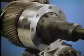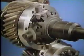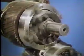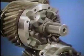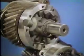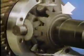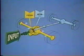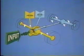In operation, engine power is delivered to the Interaxle differential cross or spider. As the cross turns, it carries the pinion gears along with it, and the pinion gears become the key to power division between the axles. Traveling with the cross, the pinion gears drive the side gears along, and the side gears are so arranged that one drives the front axle of the tandem while the other drives the rear axle.